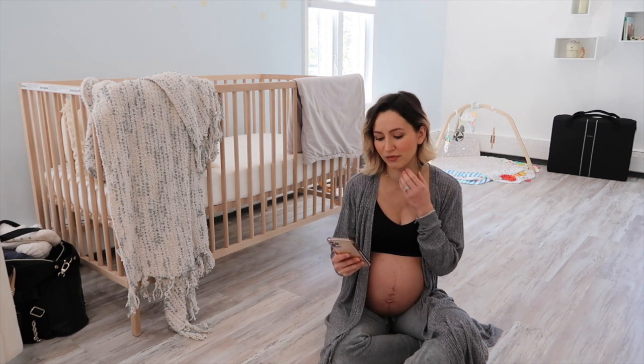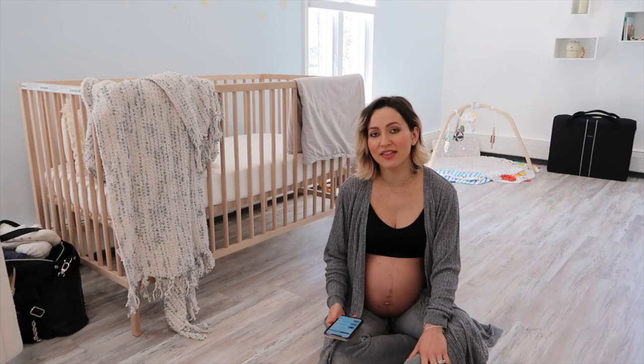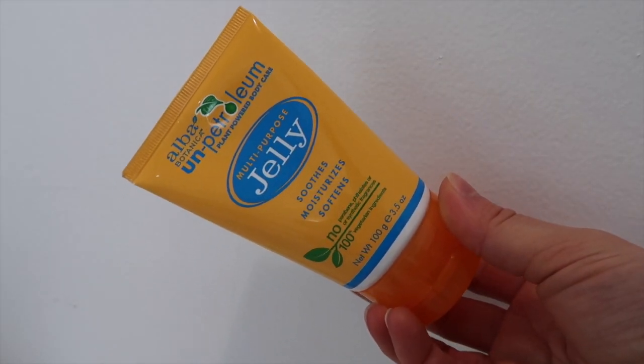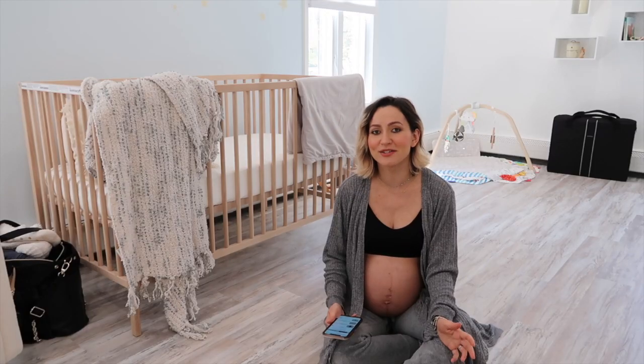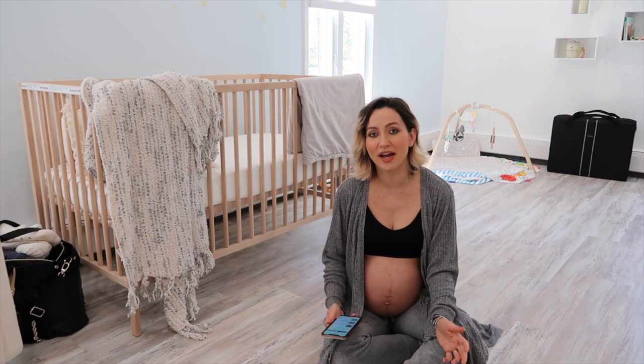So we're going to start off with some diaper rash cream. I found out that the Alba Petroleum Jelly, this is something that I actually use for my own skincare. Somebody said it's super great for diaper rashes. So I did choose to buy that as my option because it's a little bit more on the natural side.